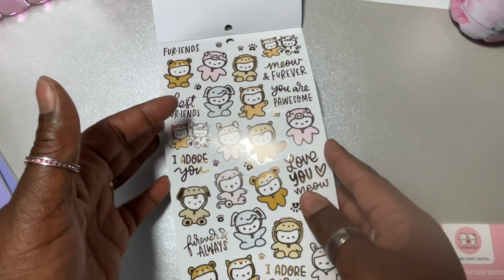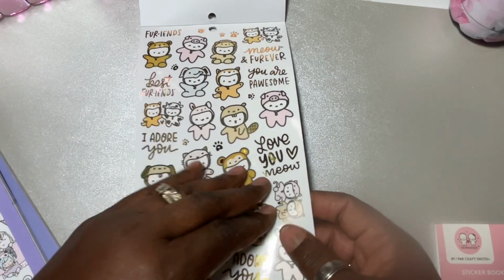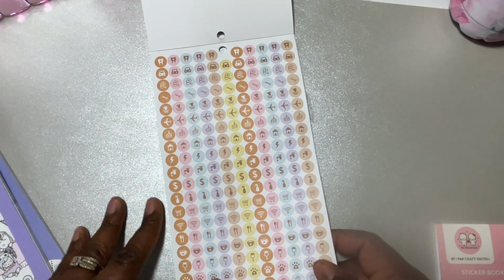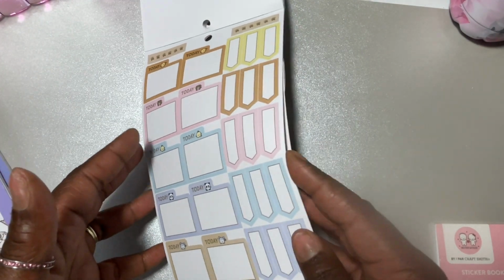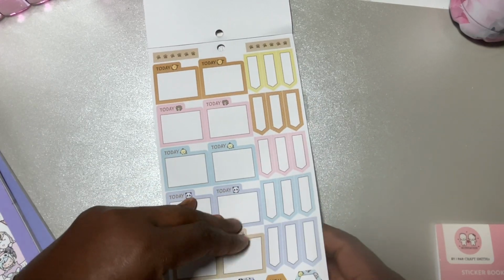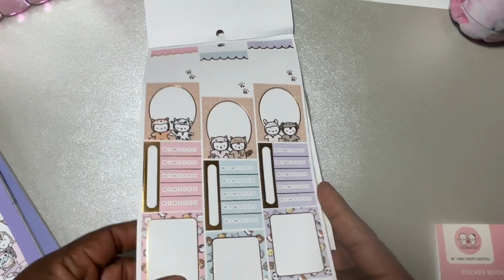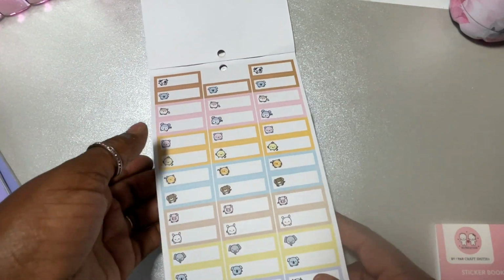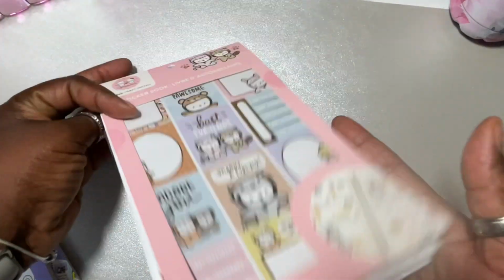Oh, these are cute too. Oh my gosh. Look at that. Yes, come with it. More icons, guys. Perfect. These are nice boxes. Oh yeah. I'm glad I got this. Oh, look at these. With the little guy's own boxes. Cool. So that's Once More With Love.